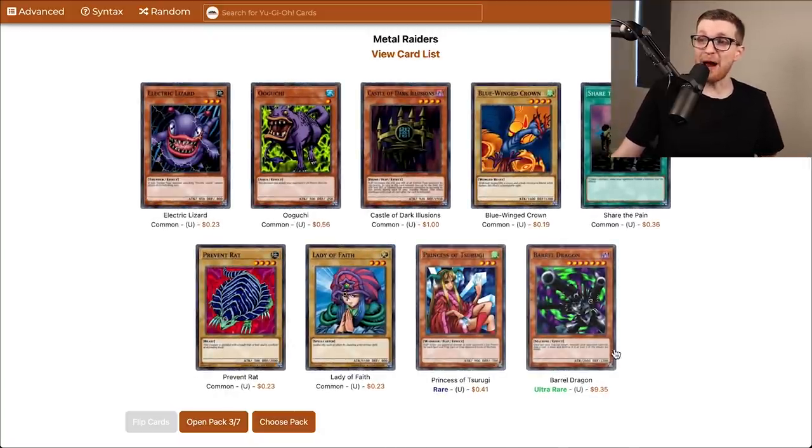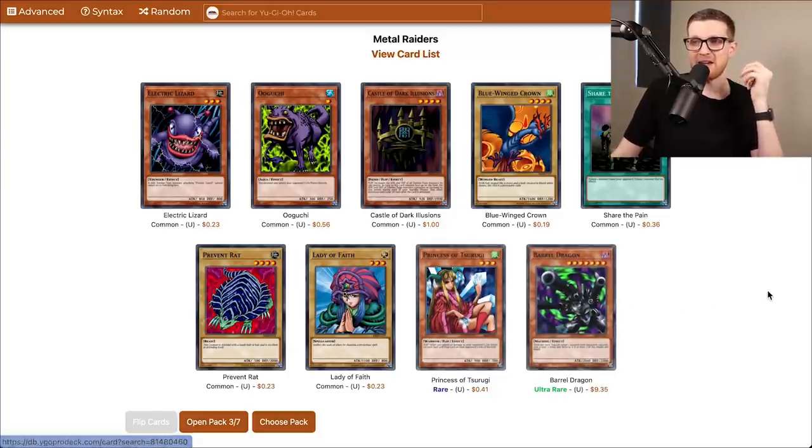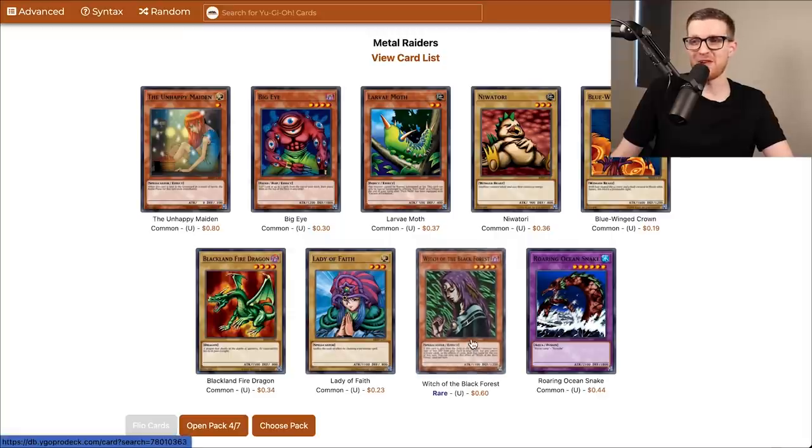A second Barrel Dragon? This could have been a Mirror Force. This could have been, like, Solemn Judgment. There's so many just powerful cards this could have been. I guess we're on Barrel Dragons, though. I guess because we got the Joey starter deck, it wanted us to have an element of Bandit Keith. Other good cards, Blue Winged Crown, Prevent Rat, Share the Pain. Those are not bad.